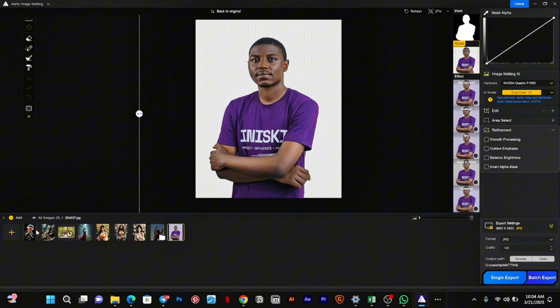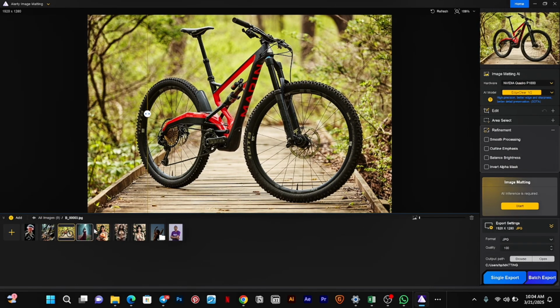So with this, you can actually work on different images at once. So for example, now let's say you want to work on this guy here, right? You can just work on this. So let's click on start.